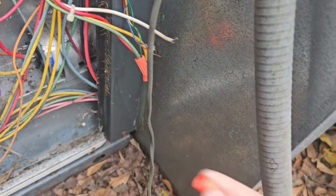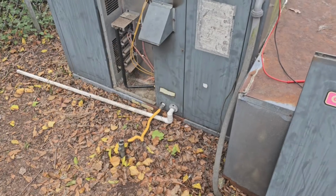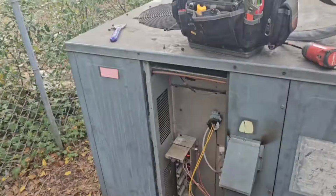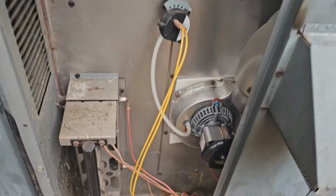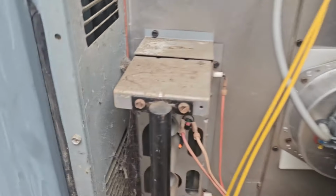Okay, well, that's gonna need a new wire nut. And so is the other one. I'm not gonna say how we got the gas on, but the gas is on. None of my business as to how or why.